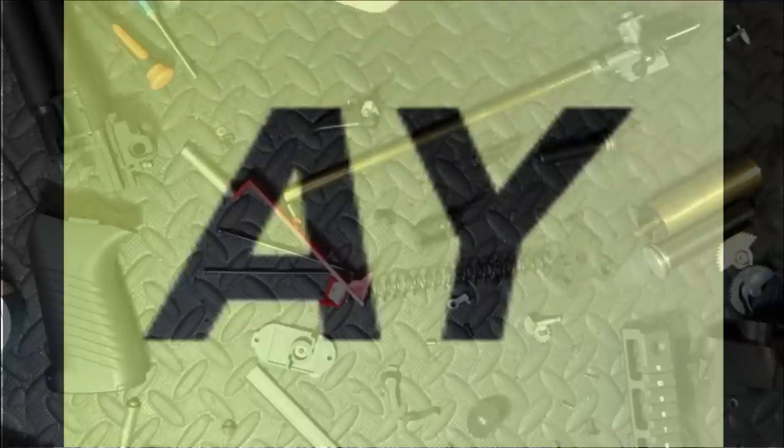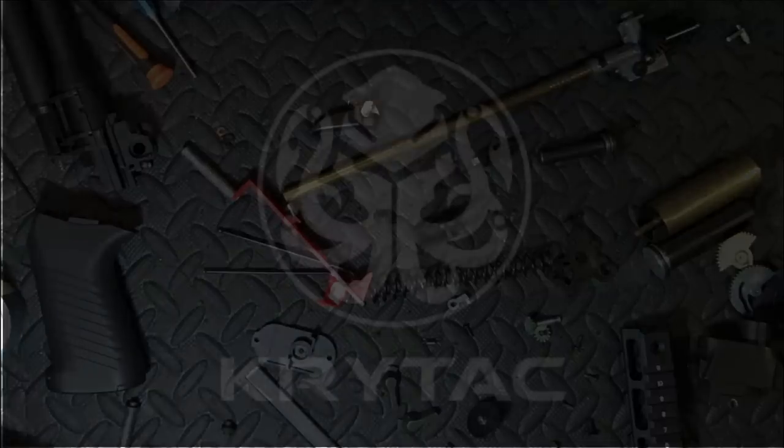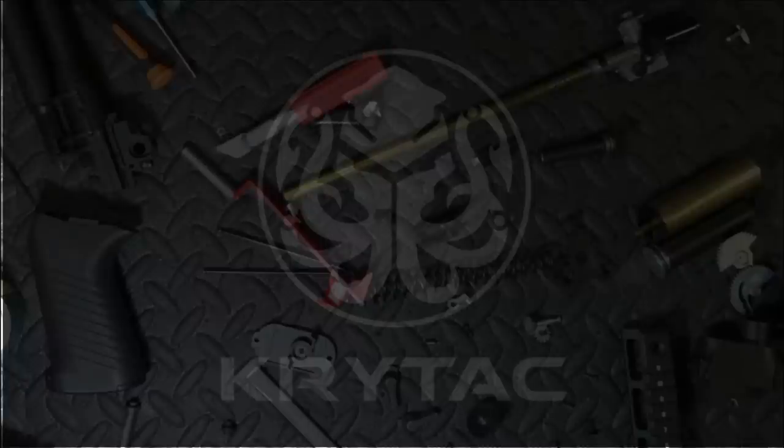That's who they are. If you buy an AY, you buy cheap, you've got to change a few parts out, but you get a fucking good gun. Crytac. There's nothing wrong with the build quality. It's just over elaborate, and in this hobby, you don't want to have something that you cannot change the parts out if you don't like them. You don't want that in this hobby.